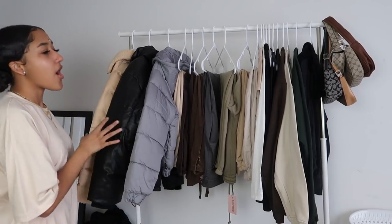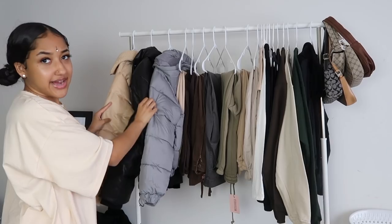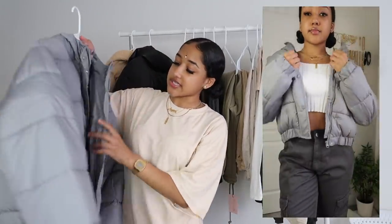So as you can see, all three of the jackets that I have here are puffer jackets. These two are from Missguided, and this one is from Boohoo. So let me walk y'all through each one. This is my new gray jacket. It's a puffer jacket from Missguided, like I said, and I got this in a size 10.